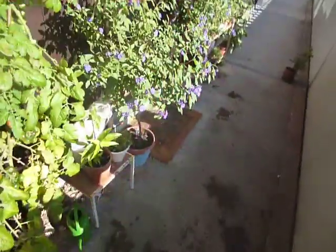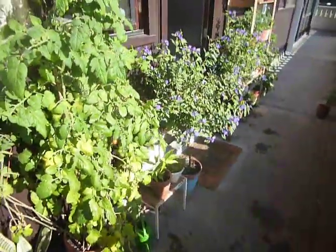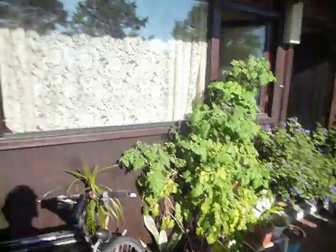Little tour of my garden. If it's running. Yeah, it's running. Here it is whole. Used to be a fuchsia here, but some idiot took it.